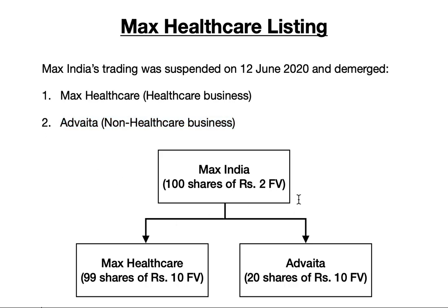Talking about the share swap agreement, so what happened here is if you had 100 shares of Max India before the trading was suspended, you would end up with 99 shares of Max Healthcare of face value 10. However, in Advaita, you would end up with 20 shares of Advaita of face value 10. So this is how the demerger has taken place, and this is how shares are being allotted on the basis of a share entitlement basis.